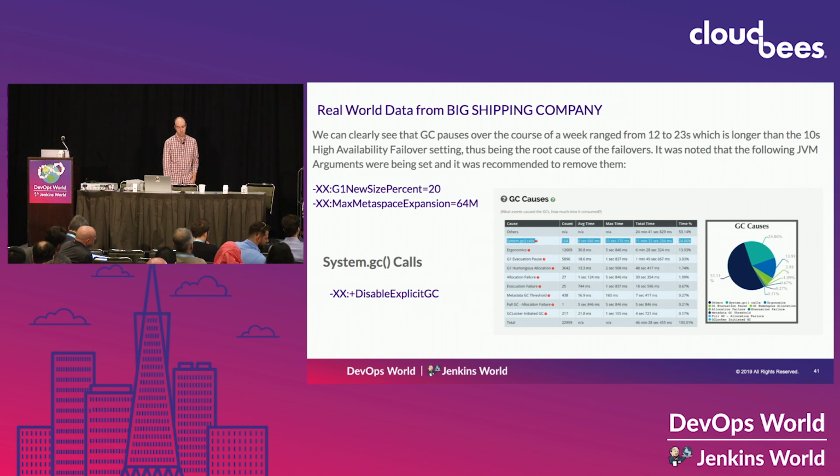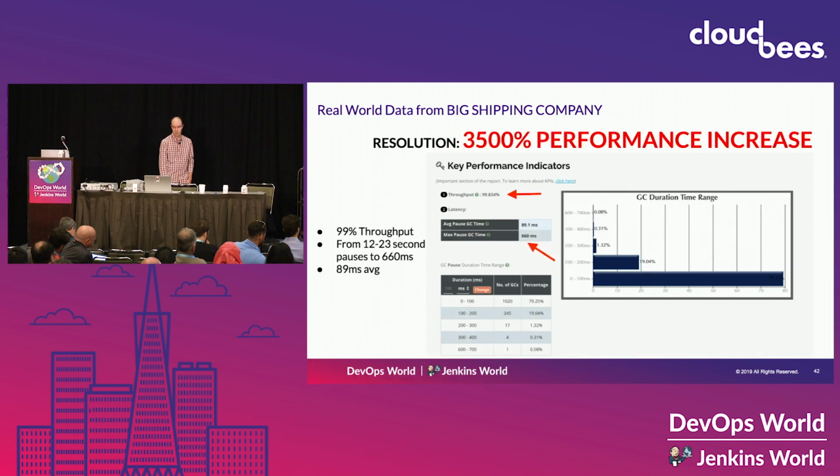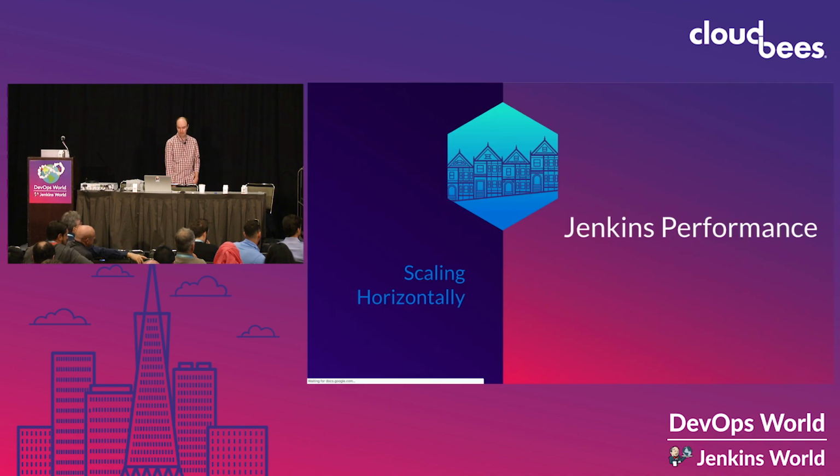So by disabling explicit GC, which is something that we can add as a JVM argument, I'm saying that anytime that's called, ignore it. Just don't do it. Next slide. That throughput goes to 99.8%, and my latency went down to 660 milliseconds. That's a 3,500% increase in performance by just tuning JVM arguments and garbage collection. So if I sound passionate about this stuff, it's because it actually works. Next slide.